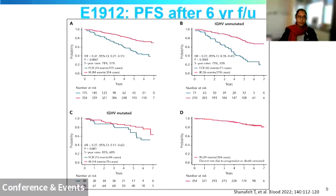And even the patients with IGHV mutated status, after a while, the curves seem to separate, and there is a statistically significant improvement in PFS with IR, even in that group of patients, although initially, in the early part of the curves, we thought that they were similar. So maybe chemo could have been used in IGHV mutated patients, but not anymore.